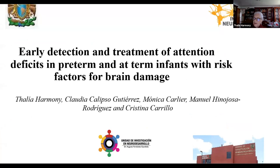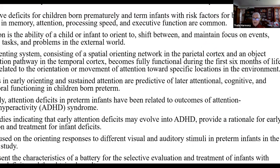Well, I will present to you the early detection and treatment of attention deficits in preterm and at-term infants with risk factors for brain damage. Preterm and term infants with risk factors of perinatal brain damage very frequently show deficits in memory, attention, processing speed, and executive function. For this reason, we have studied attention.